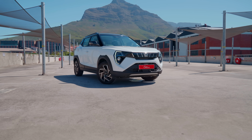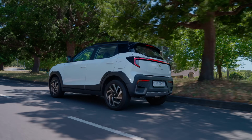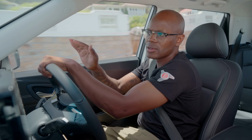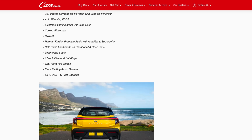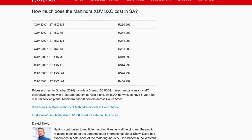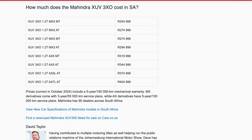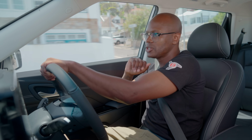Just so you know, there is the MX range and the AX range. We are in the AX range. The AX range is obviously the higher tier, the luxury ones. The MX range is basic levels, where you start. So the first MX manual, entry level, so starting price of these cars is 255,000 Rand. That is damn good money. And you're getting a solid car at that price. And that's why I think this car is going to shake things up. It's properly going to shake things up.